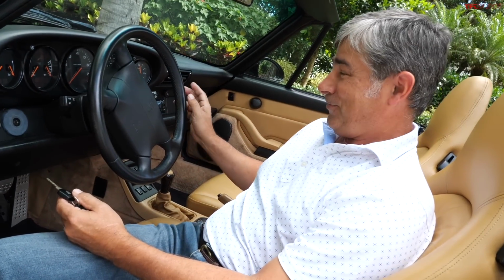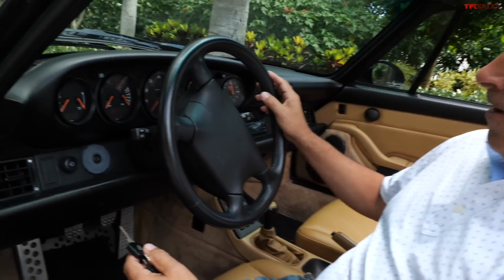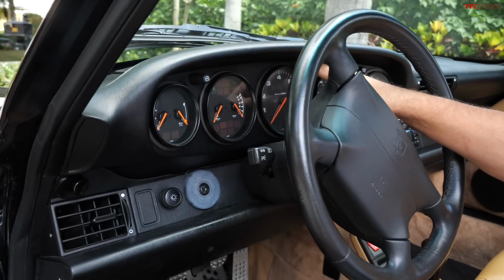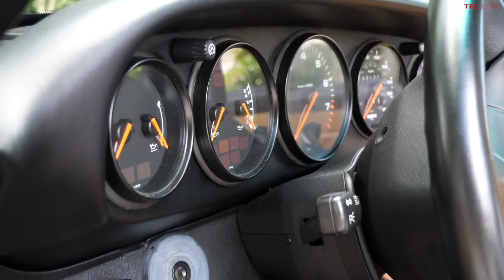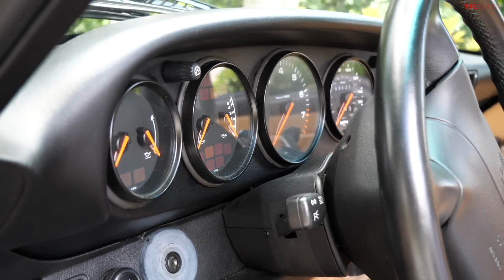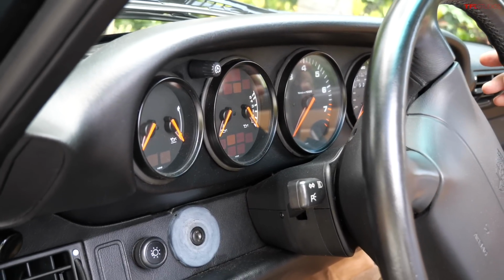Do you find yourself doing that often? Every day I go to the grocery store that way. And then the other thing that goes back to the racing heritage of this car is that the biggest gauge is the tachometer, and it's also in the center. Because when you're driving hard, that's really the gauge that matters.